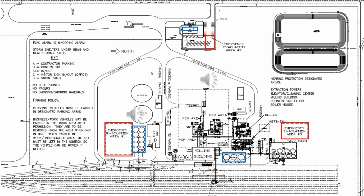Go straight north of here, you get into the PSM area, the process safety management area. That's where A and B extraction is located. That's where hexane is stored. All cell phones, lighters, electronic cigarettes, Apple Watches, Fitbit watches, all that stuff has to be left behind. Do not bring it into the plant.